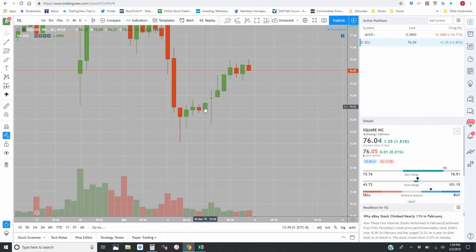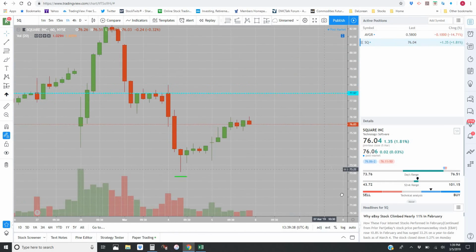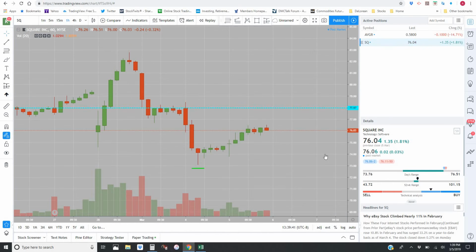Once that higher high, higher close candle happens, I can immediately put a stop below my lowest candle right there. I want it to get a little bit lower and give it some room to breathe. What I'm saying with this higher high, higher close candle is that this entire pullback right here is complete. That I am looking for that price action to start heading back north.